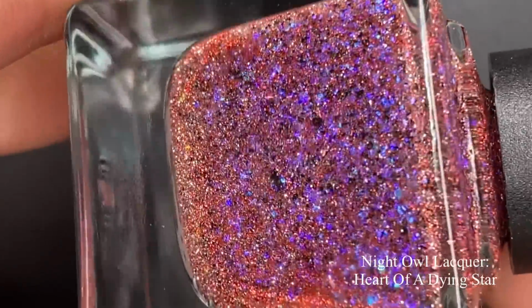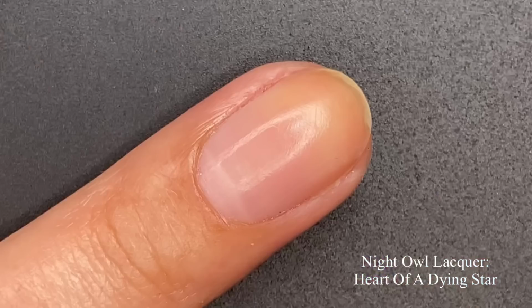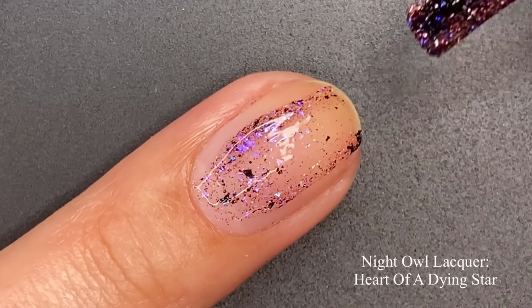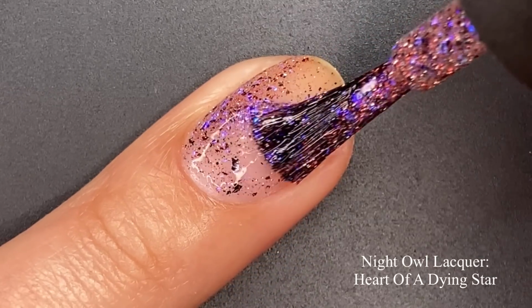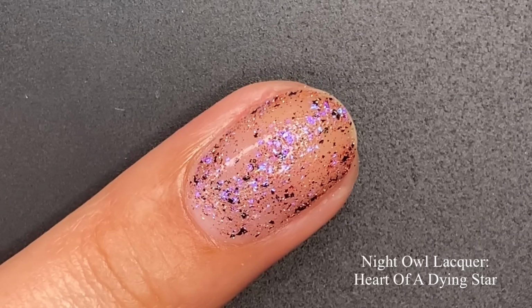Next up we have Night Owl Lacquer, and this is Heart of a Dying Star, priced at $13, and there is no cap, and it's inspired by collapsing stars. So this one is a clear base filled with a red reflective glitter pigment, black metallic flakes, and indigo violet red shifting crystal chameleon flakies. So lots of fun going on in this polish.